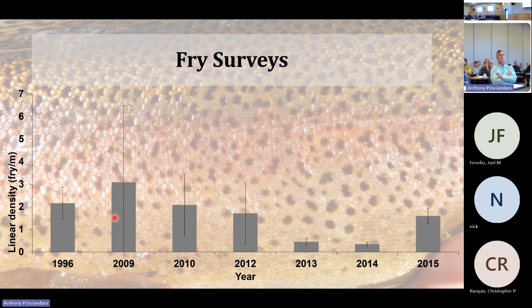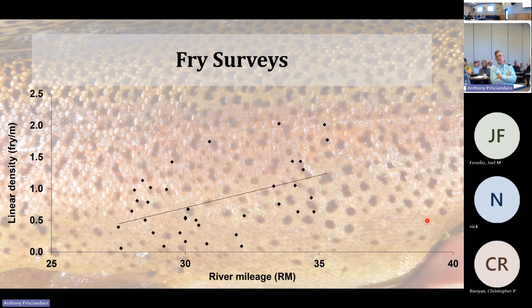Some of these, like 2009, you can see the error bar extends all the way up to here, and then also overlaps 0. So there's a lot of variation in the number of fish that we caught in 2009. That's probably the best way that we can describe that. And you can see these trends over time. You see a depression in the 2013 to 2014 timeframe, and then a rebound in 2015.